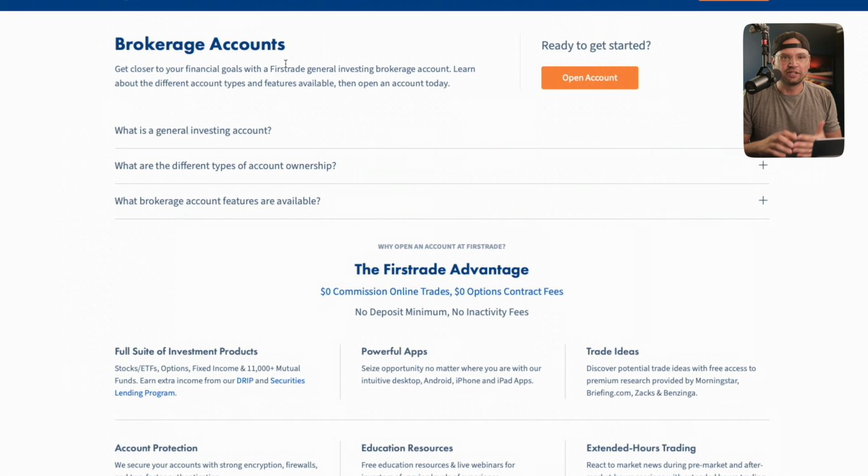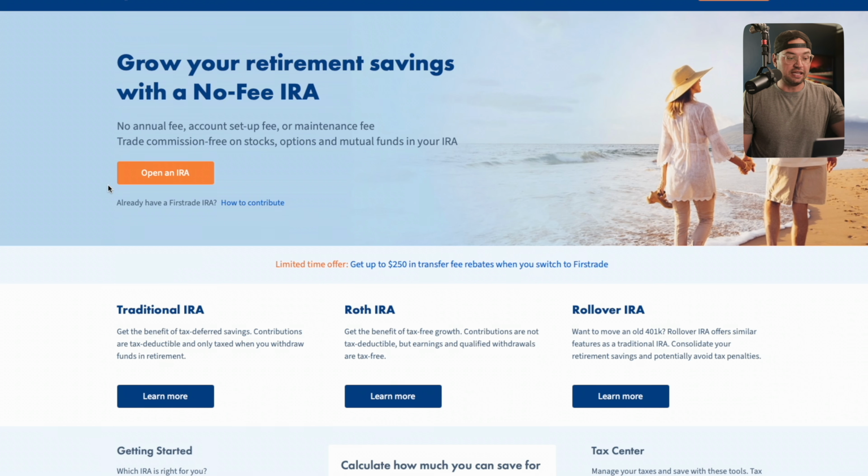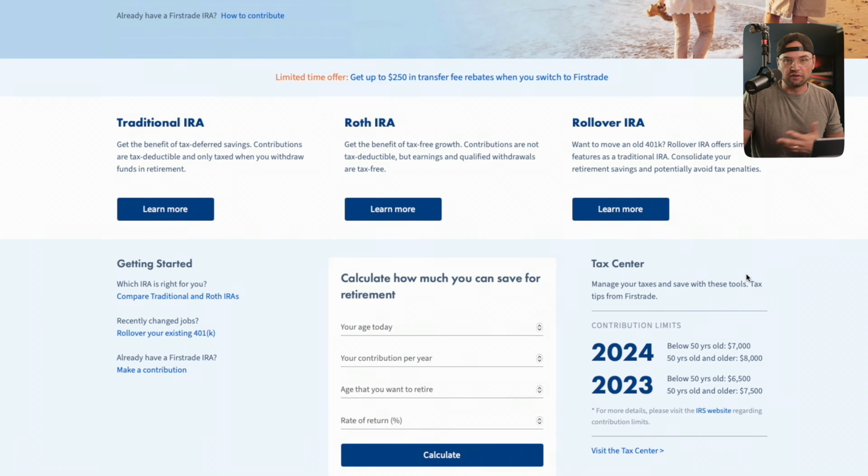Number one, predictably, they've got a brokerage account. It's a very general, basic, no limits kind of investing account that I think everyone should have for its own purpose, a taxable brokerage account as it's better known. So I'm not surprised that they have that, but they also have IRAs, traditional, Roth. You can roll over an IRA from your old 401k or rolling over an IRA from somebody else and put it here.